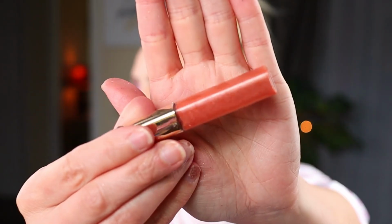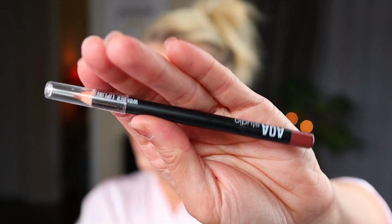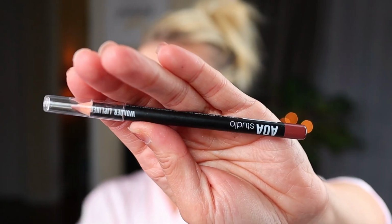Trying to use this up. This is an Estee Lauder lip color. It's in Praline. This is a Pixie lip color in Sheer Rose. This is actually what I'm wearing right now. It's kind of got a minty flavor, kind of like the old school CoverGirl Wet Slicks. I think that's what they're called. Lip colors, and they were minty. So I'm wearing that right now, along with this lip liner, and this is the last product in my makeup basket. It's the AOA Studio Wonder Lip Liner, and this is in the shade Blogger.